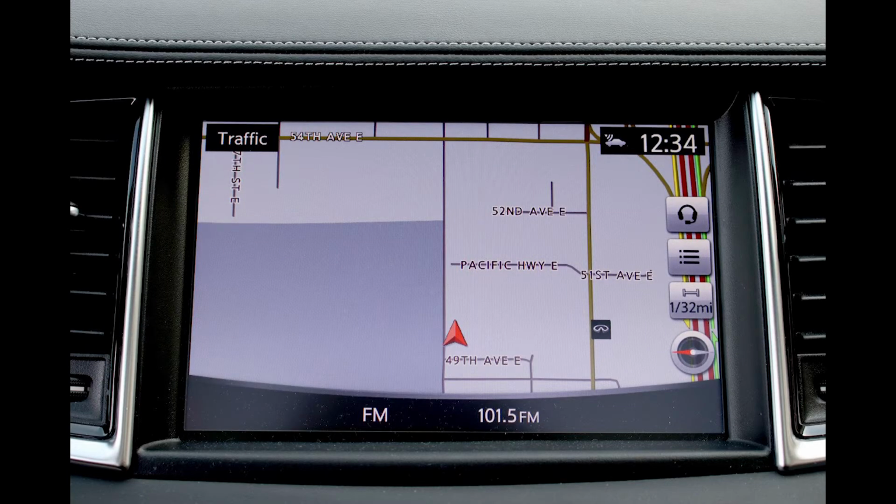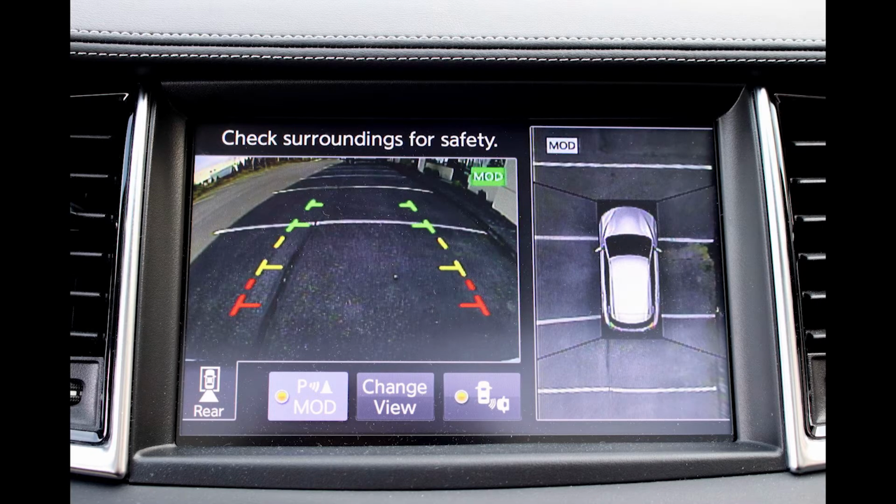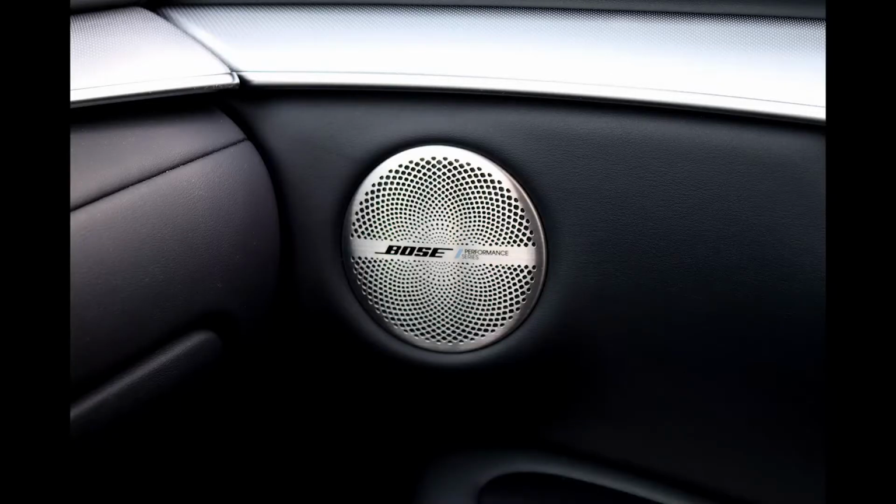Then we have the steering assist, intelligent cruise control with full speed range, blind spot intervention, so it'll steer you back in your lane if there's a vehicle in your blind spot. Then we have lane departure warning and lane departure prevention. We have high beam assist, heads up display, and we have direct adaptive steering.